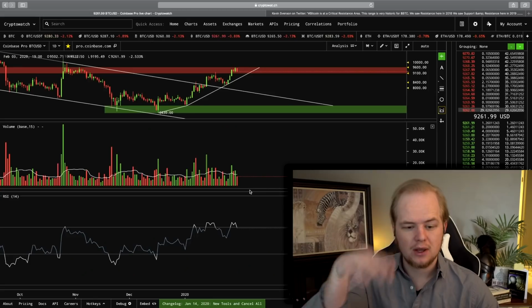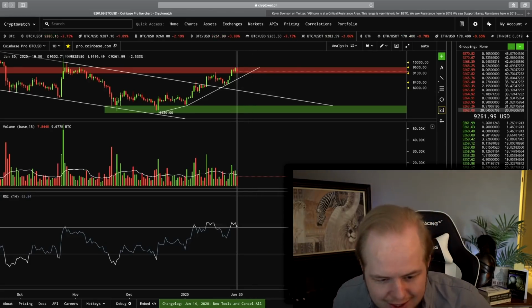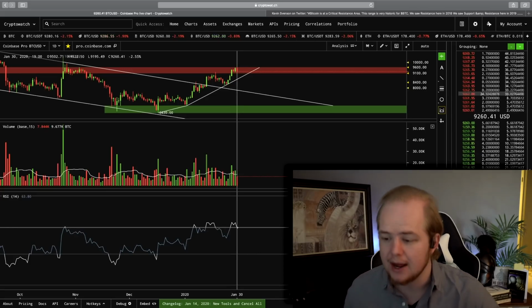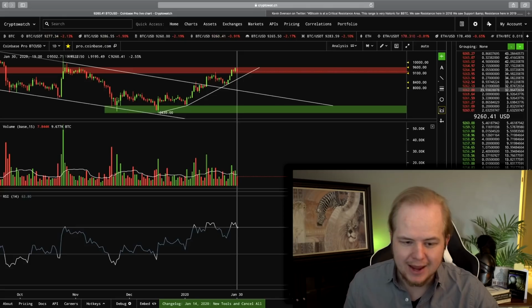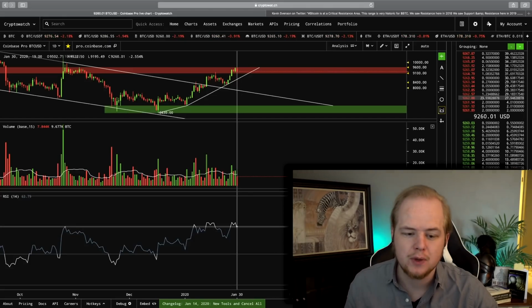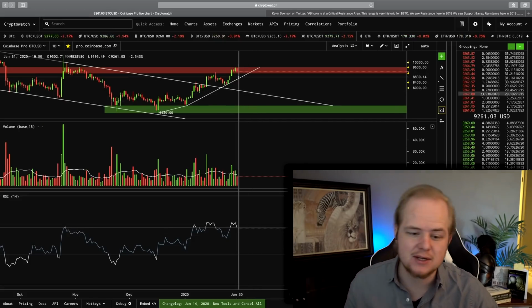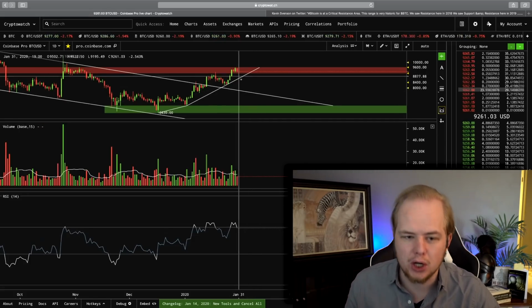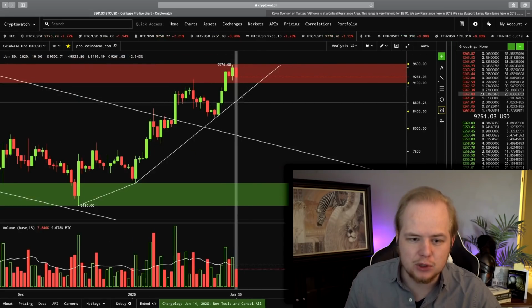lower prices. If you look at the RSI on the daily chart, we can see that we are starting to exit overbought territory right now. So we are beginning to trend below overbought territory at the moment. And I do think there is a chance that Bitcoin will continue to exit the overbought territory and see lower prices. And if we do fall below 9,100, your target at that point would be the upward sloping trend line.